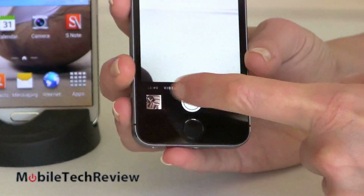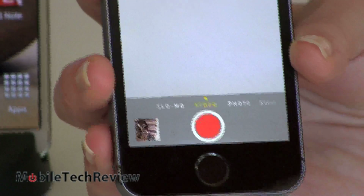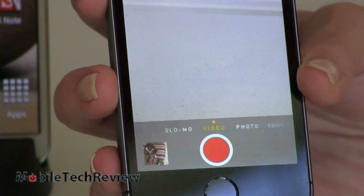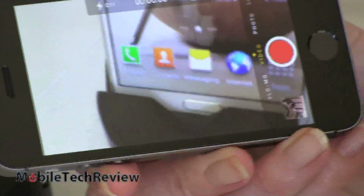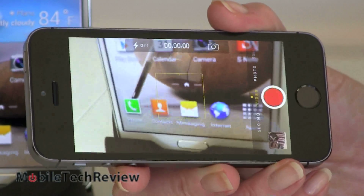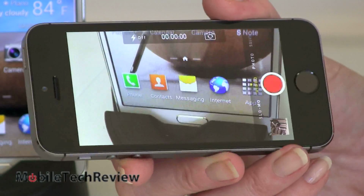You can choose between photo, square video, panorama, slow-mo mode has 120 frames per second, 720p slow-mo. By the way, the Note 3 also has slow-mo. Access to your gallery right here, and then we have effects as well, color effects, not unlike what we saw on the Samsung, but we don't have things like the anti-photo bombing feature. So more features on the Note 3, but which one takes better pictures?